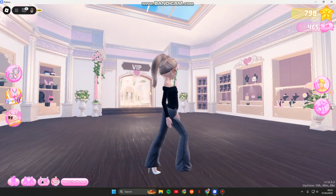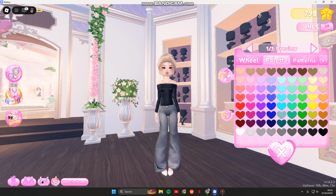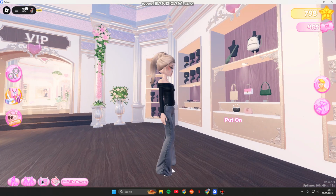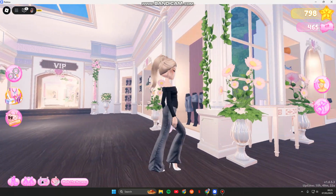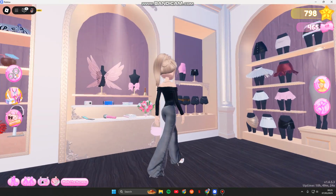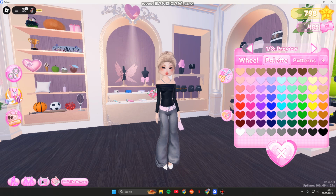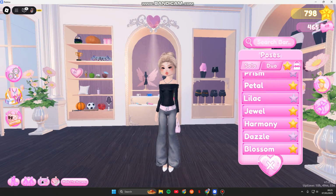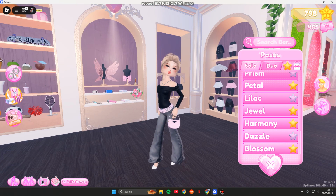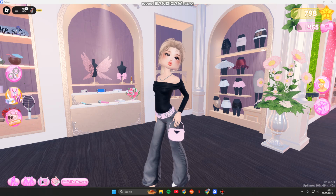And I'm going to put on the necklace first. Using this necklace here, change it into silver, and this bag here, change it into pink color. And lastly, to complete the look, I'm going to put on this belt and change the color the same as the bag. So this is the Regina George outfit that you can try for your next DTI movie characters theme.